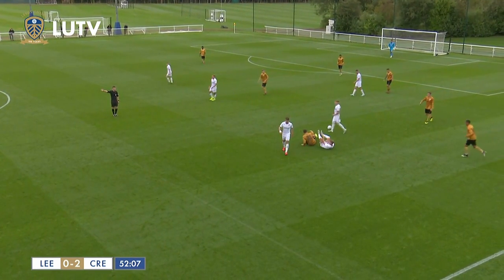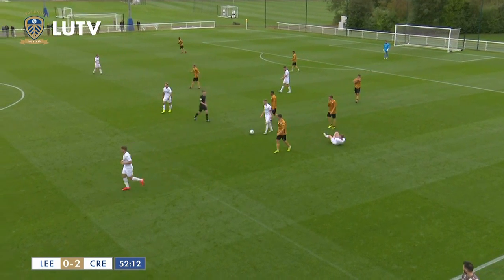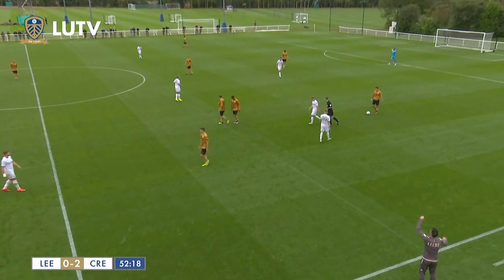Crewe win a free kick, a three-way effort from Leeds trying to win it back, and McCalmont perhaps coming off the worst as he just limps away from the tackle.